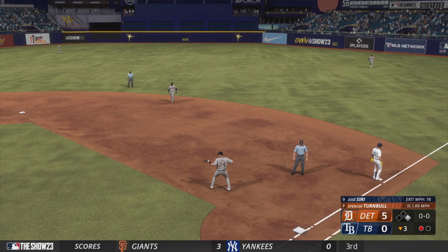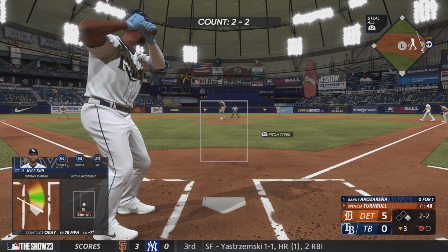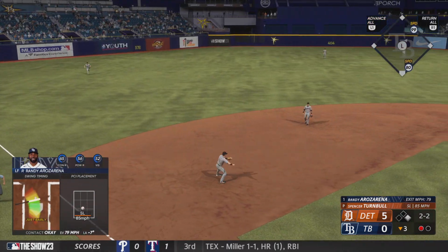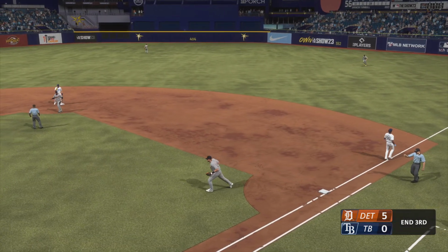Well, that's one of those where you just have to tip your cap because he couldn't have played that one any better. Stood no chance with the speed running down the line. Now it's Randy Arozarena. Grounded to third, could be 2. On to Schoop. On to first, double play, and that's the inning.